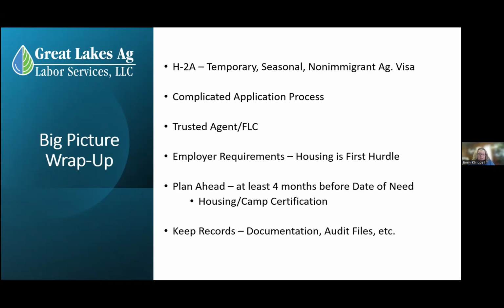So audits don't happen very often, but they do happen. And we've definitely seen that since right after COVID, there was kind of a lull. The Department of Labor wasn't getting out very much, but that has since ramped back up, at least from what we've been seeing in Michigan last year. And so we expect that to continue as well.